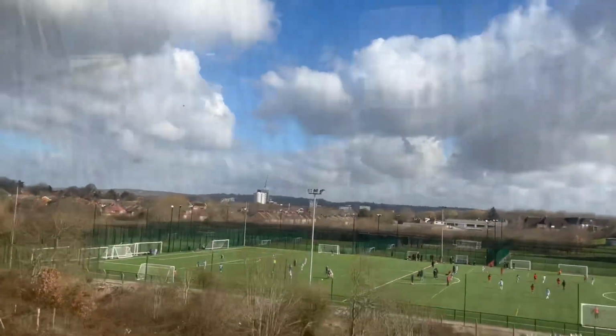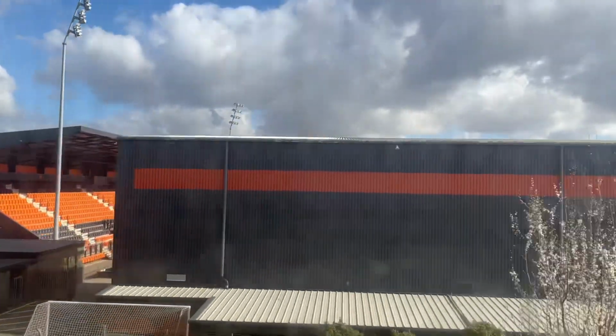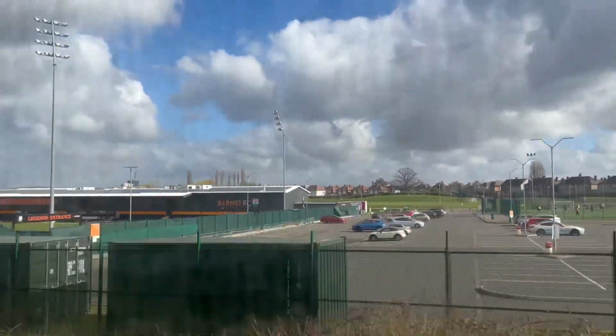Leaving Canons Park, and if you're heading south towards Stratford, you'll be able to pass the Barnet FC. FC stands for Football Club. It is not a football stadium, it's a football club, and there is a car park where you can park too. The next stop I get off at is Queensbury, which is another favourite of mine. And I've just arrived at Queensbury.